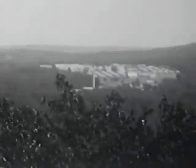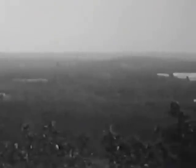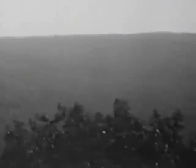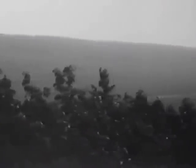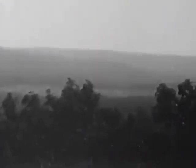This is more aerial view of the surrounding mountains. It shows the background of this whole area. This section is the golf course, which was built by the health department. Was the golf course for patients? For staff. The golf course was for staff and employees.